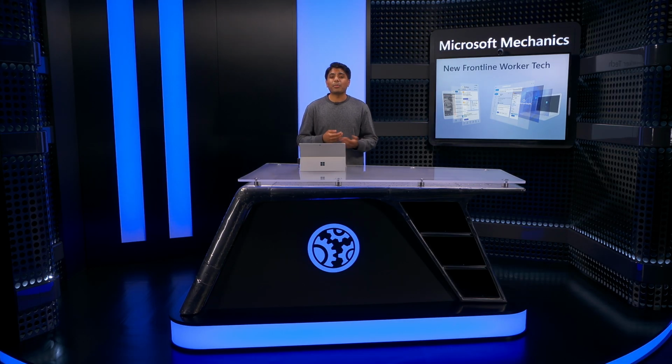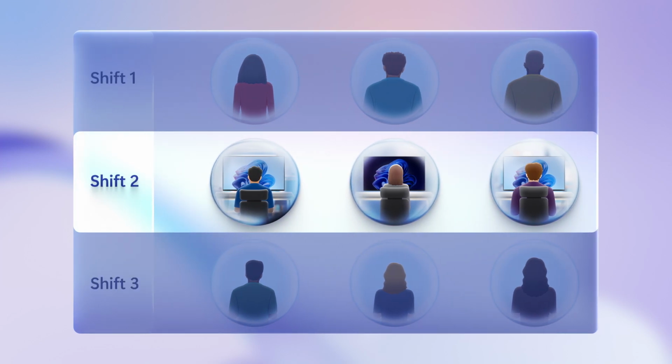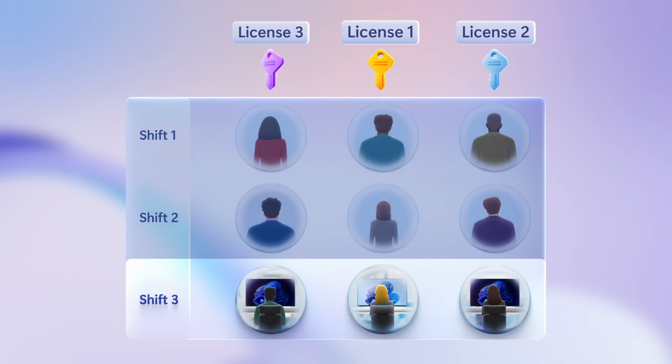First, let me go back to the point I made earlier when I said that Windows 365 Frontline is an affordable option for shift and part-time workers, and here's why. So let's say, for example, you had 9 frontline users with only 3 of them working at the same time. In this case, you would only need 3 licenses for all 9 frontline users. This is because with Windows 365 Frontline, each license enables any 3 users non-concurrent access to a cloud PC.